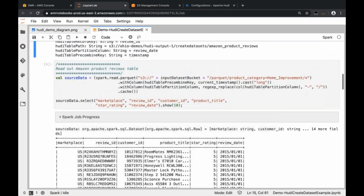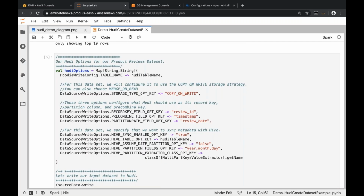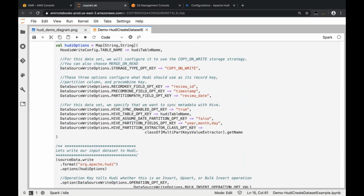Now that we have that, we read the input data source into a Spark data frame. And we sample a few records just to see how the data is laid out. As you can see, since this is a product review database, we have a review ID, a customer ID, a product title, the rating for that particular product, and the date that the product was reviewed on. And once the data is sampled, we are ready to begin writing in a Hudi format.